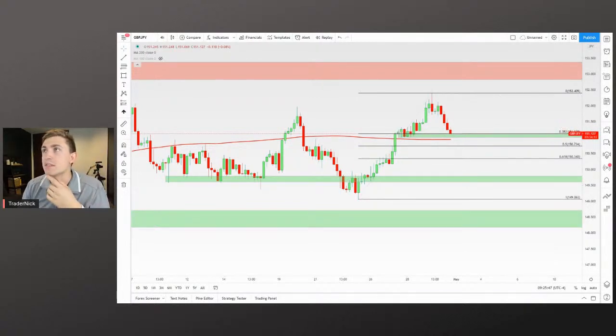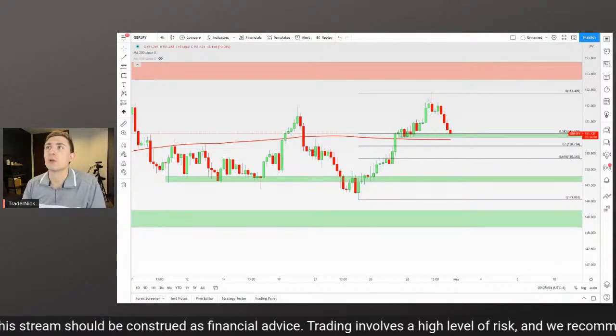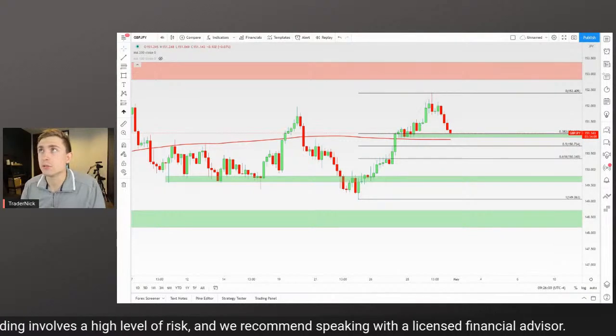Of course, as always, this is not a show where I tell you what to do with your money. Please remember, this is not financial advice. Do your own due diligence before you make any trades, as always. But from my view, pound yen looks pretty interesting here at this level. So keep an eye on that.